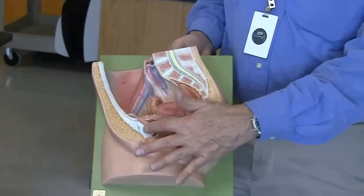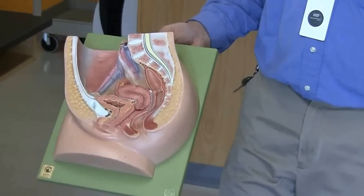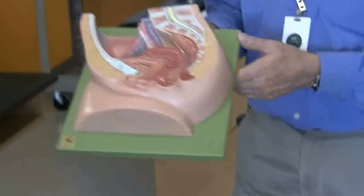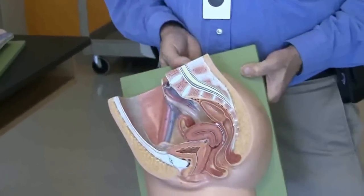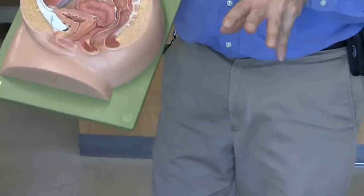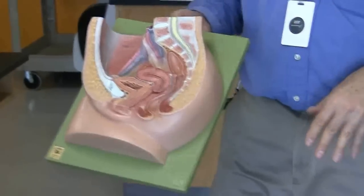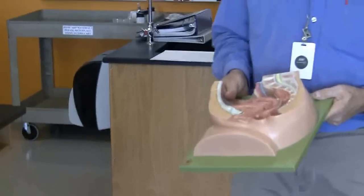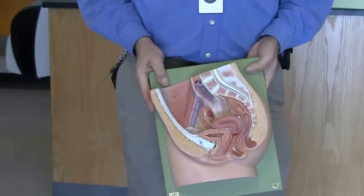What's this thing right here? Your pubic bones. Right. Where the two bones come together, you've got a cartilaginous joint called the pubic symphysis. That becomes very flexible late in pregnancy, basically to accommodate the passage of the baby through the pelvic girdle.